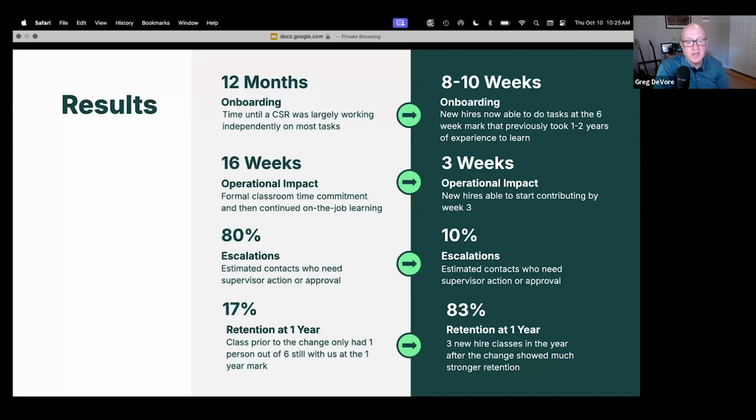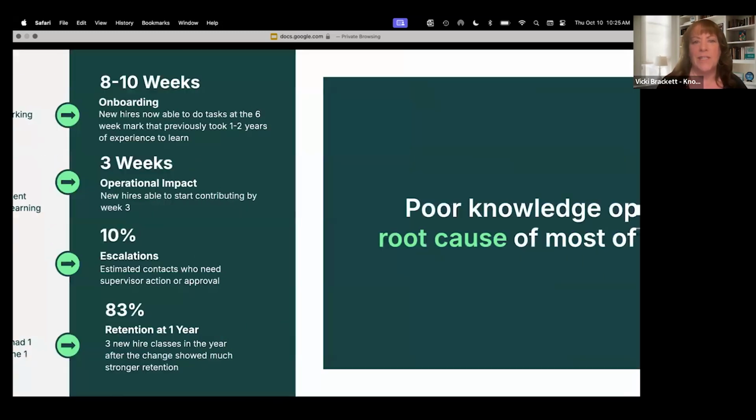And then retention: their 1-year retention went from 17% up to 83% because knowledge was so much easier to find. People were more confident. They were more independent. They were contributing much more quickly, versus having to sit there and feel like, I don't know what I'm doing for 12 months. So, some real world impact from these examples. It really is impactful for the organization.